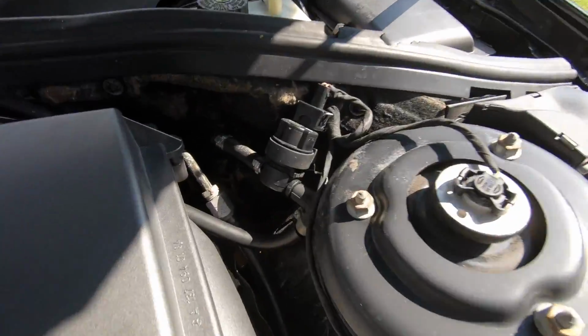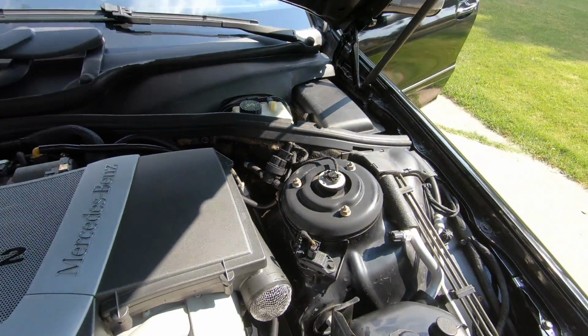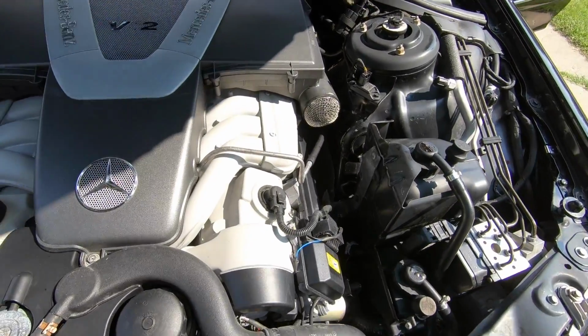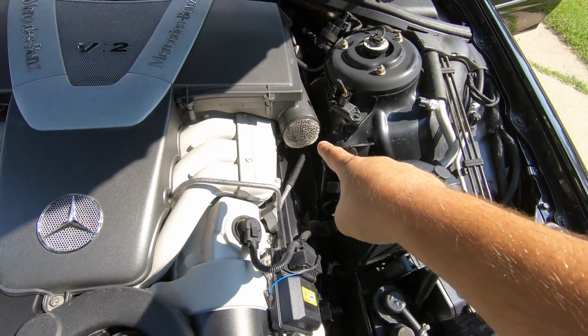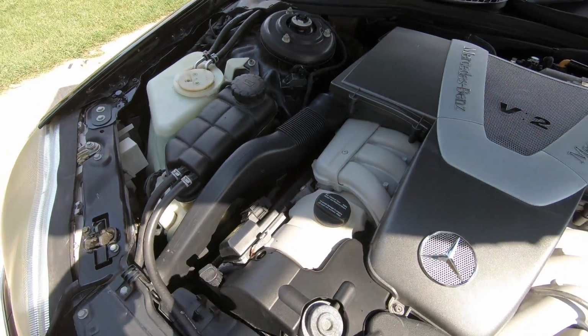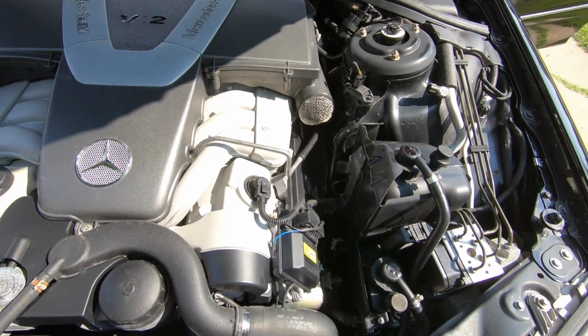We ordered the purge valve solenoid. That's coming. All right, that was about 30 bucks. No big deal. Then we got the snorkel that goes from here all the way up. Basically, it's the same thing as this. It brings cold air in, whereas right now it's sucking hot air in on that side. So I ordered one of those.